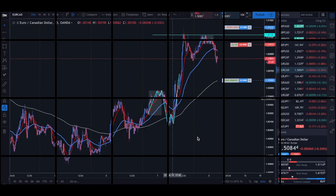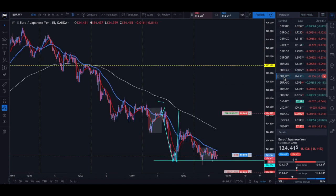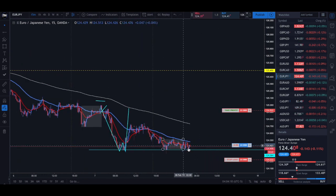All right, guys. So it is 4 o'clock in the morning now. So let's just start from the very top here. EuroCAD, very similar situation. EuroJPY is not really moving right now as I expected it to move. So we're going to wait probably another hour or so and see if it moves at all. If it doesn't move at all, then it might be time to cut your losses and get out of the trade, essentially. But we'll keep an eye on that one.